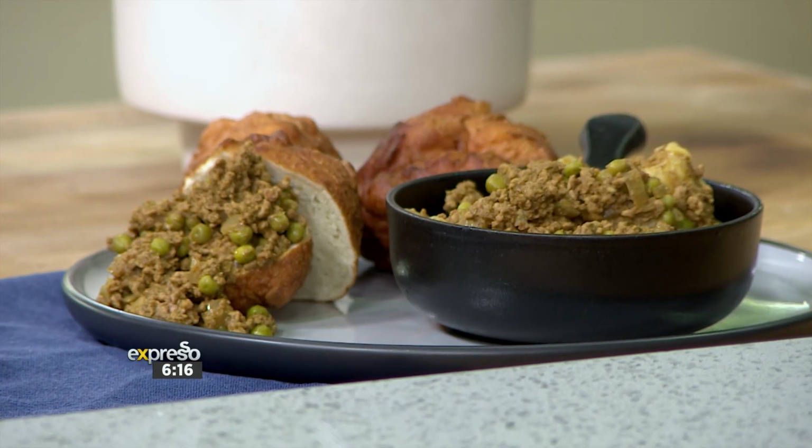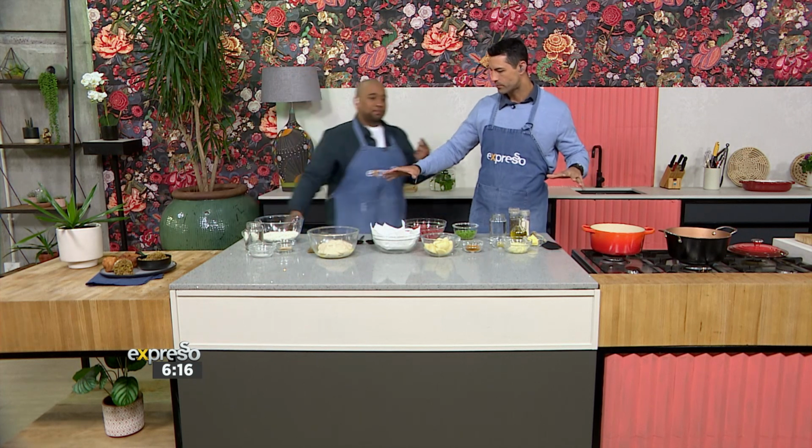This is why Clem is here, to show us exactly how it's made. Okay, cool. So we've got a lot of stuff going on here. Let's swap sides. Let's talk about the mince curry. What's absolutely amazing about it is, if you make it today, it's going to taste so amazing tomorrow and the next day and the next day. So make a big batch of it.